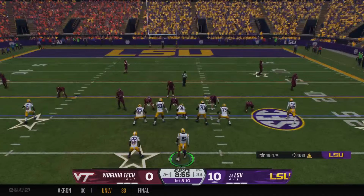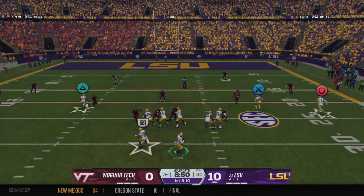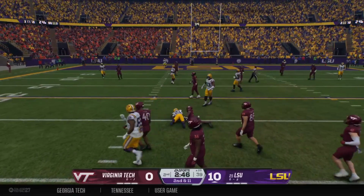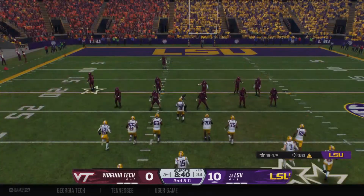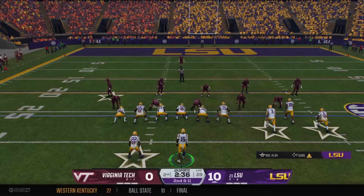They'll snap it from the 25 here on first down. Fresh set of downs going up top. Whip it out to the back on the screen. And it's pretty obvious there was a big hole in that screen, and the defense ran right through it. They've got a solid drive working, but now looking at 2nd and 11.